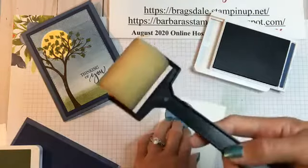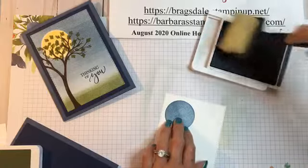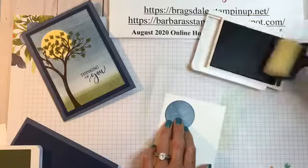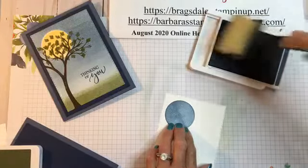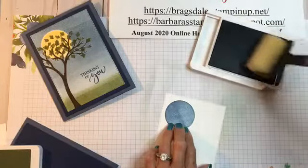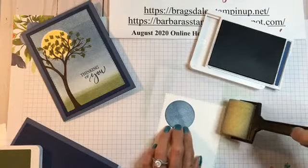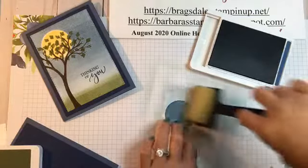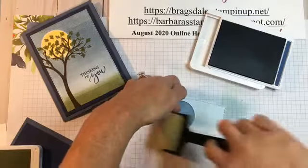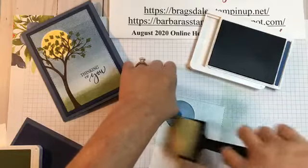And I'm going to use the darker one that I had a while ago because this is a darker ink. But I'm going to ink up my brayer. I'm going to get it kind of dark. I didn't want to use Misty Moonlight because I didn't want it to be so dark, but I wanted it to still have. And what I'm doing is, as I'm braying over this, it's not coloring what's underneath the circle, obviously, because I have that covered up.